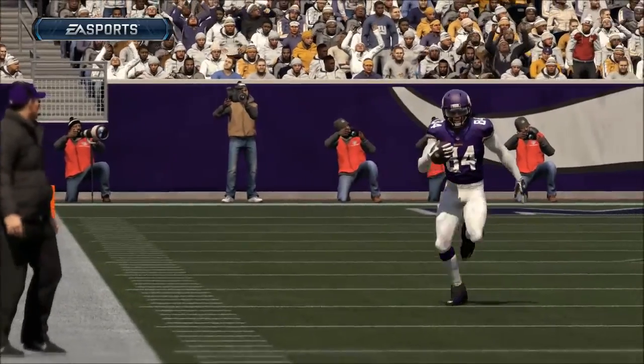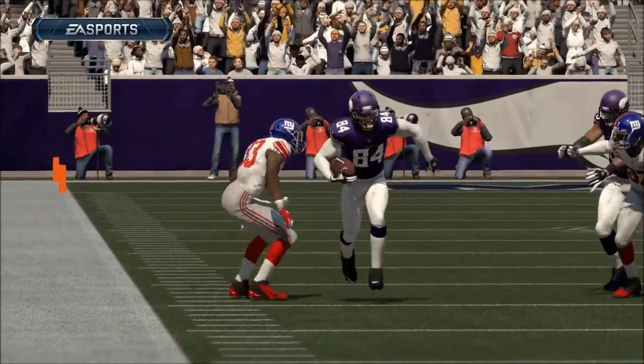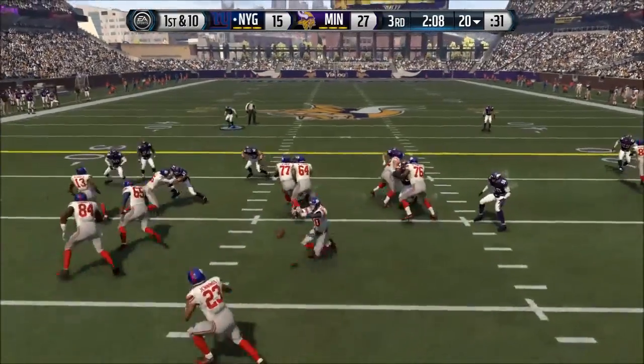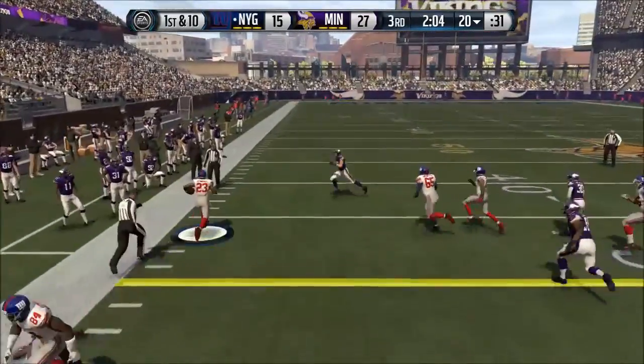Look at this juke one more time. I put it in slow motion for you. Just, what a beautiful move. And the guy jumped out of bounds. He was lost. He didn't know where he was at. Big play by Cordarrelle Patterson, really sparking this team.